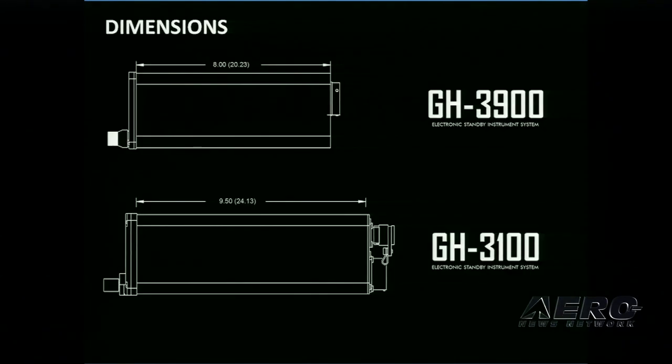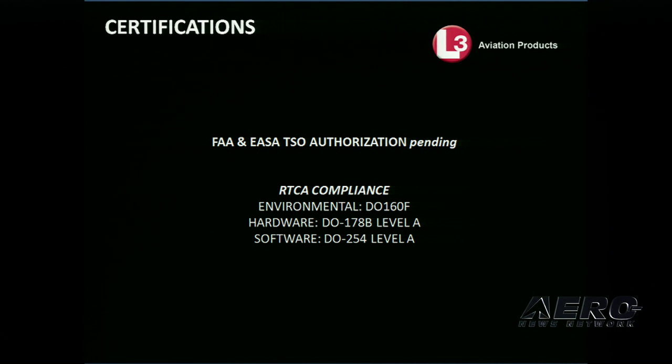The 3 ATI case is 1.5 inches shorter than its GH3100 predecessor, which provides greater fit into a greater variety of aircraft, and the new unit weighs less than 3 pounds. We expect to submit for TSO authorization within the next 2 weeks.